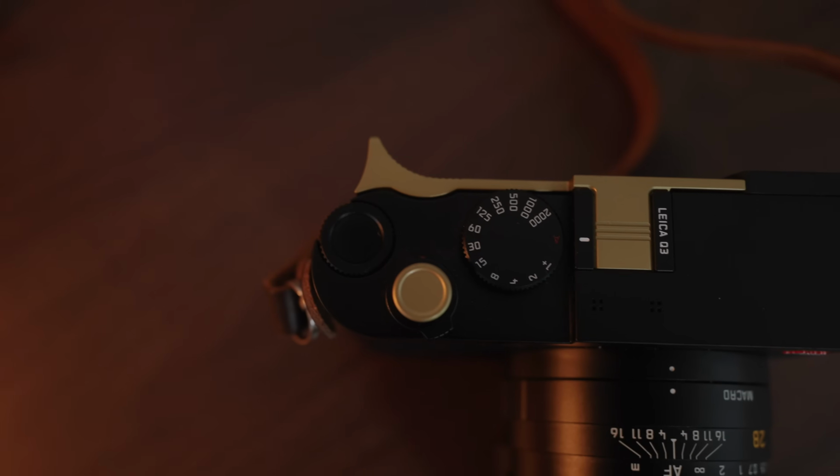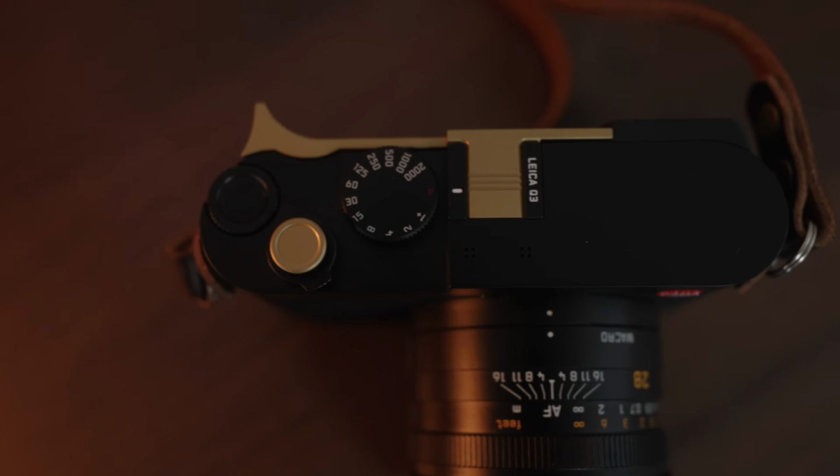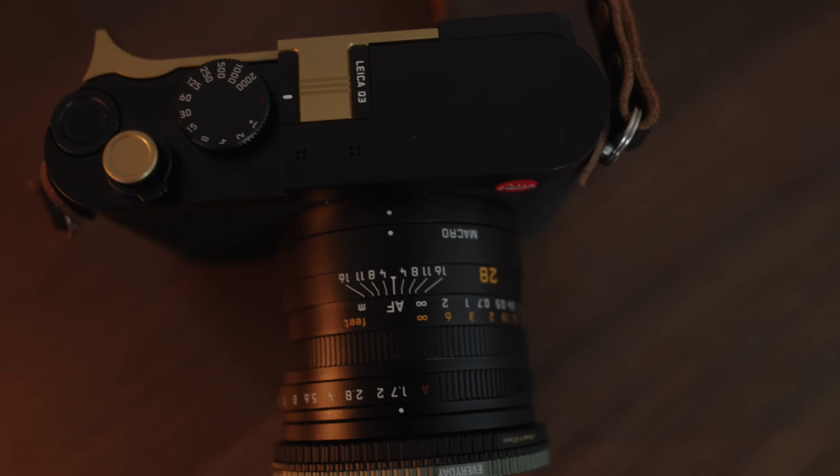The Q2 was my original everyday carry camera, and with the Q3, we have some improvements to autofocus. We have a lot more improvements to video, which is what I was looking for. So filming quick B-roll, being able to just get some nice shots when I am on the move has been great. It shoots in Leica log, so I can color grade as well. We've got 60 frames per second in 4K, which is also great.